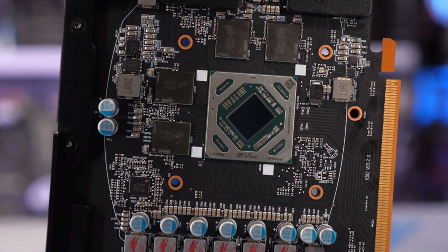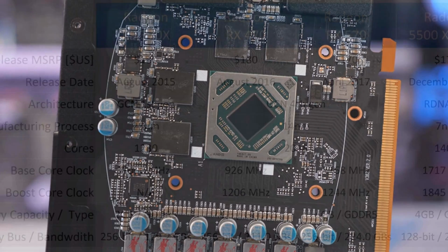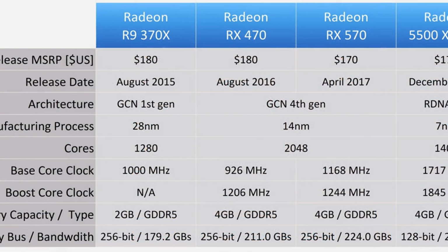2016's $170 GPU versus 2019's $170 GPUs. Radeon RX 470 versus Radeon RX 5500 XT versus GeForce GTX 1650 Super. Today we're going to review the sub-$200 graphics card market and see how it compares to what we were offered just a few years ago.